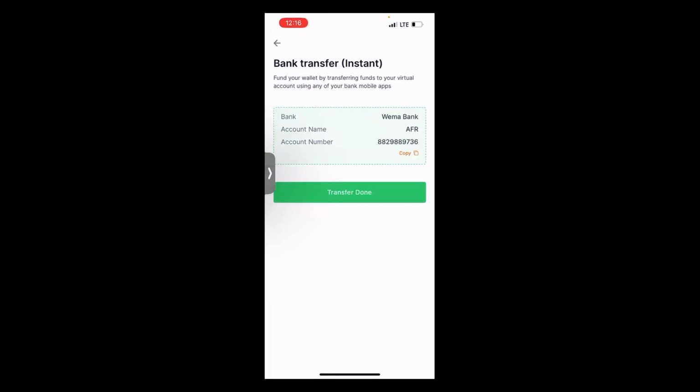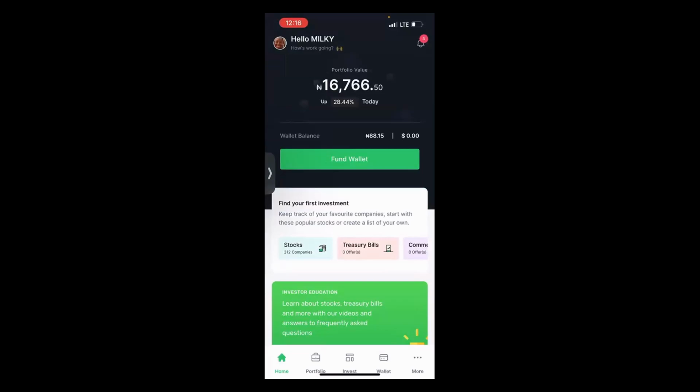Just copy the account number, go to your banking app or any other banking app, then give it the account number and the amount you want to send. Then once you are done, you need to click on transfer done. Once the transfer is done, it will automatically load your wallet. It will refresh your app and load your wallet with the amount you transferred.